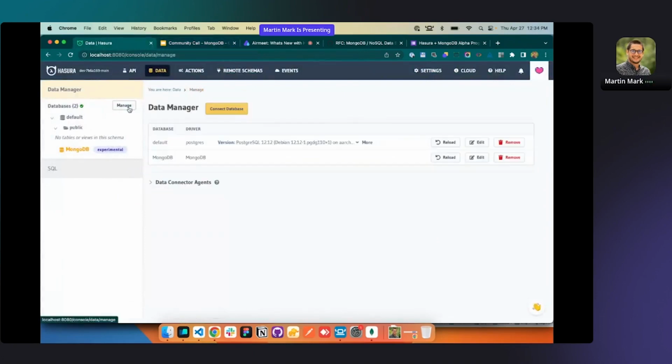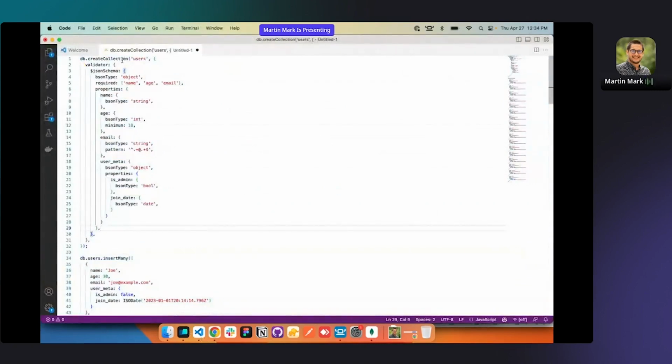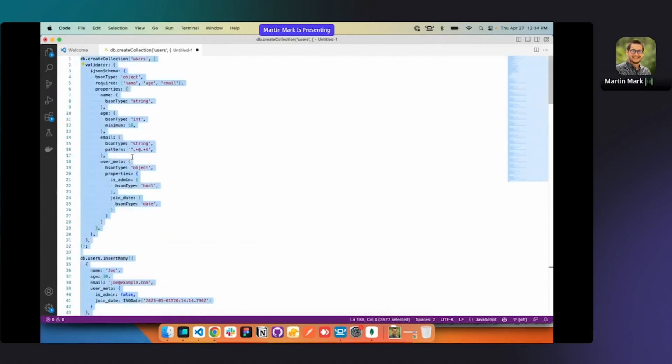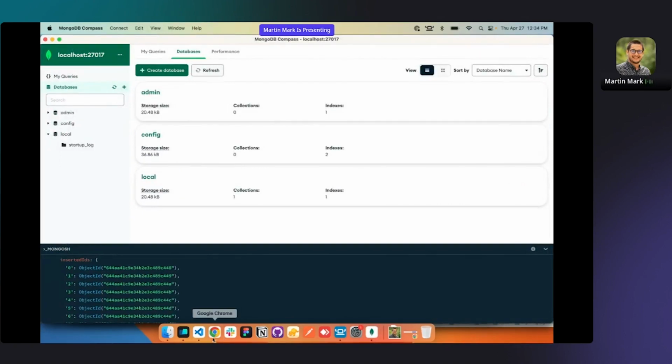I'm going to drive through this pretty quickly, but this is my Hasura instance, running locally. I've got my MongoDB database already connected, and a data connector connected for MongoDB as well. Over on this side, I've got the database. I'm going to be creating a collection for users. We've got this cool thing here called validators, which are what drive my GraphQL API. It's how we figure out how to infer the types to start. And then I've got a bunch of records that we're going to introduce to the database, so we're just going to drop these in. All of those things have been created up in here.